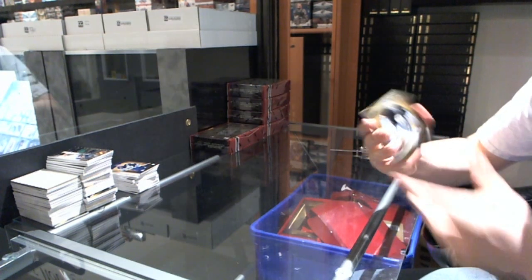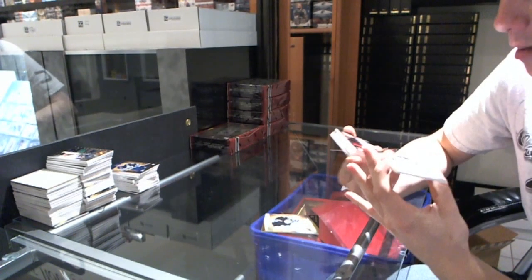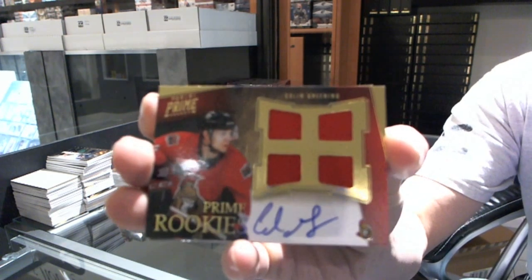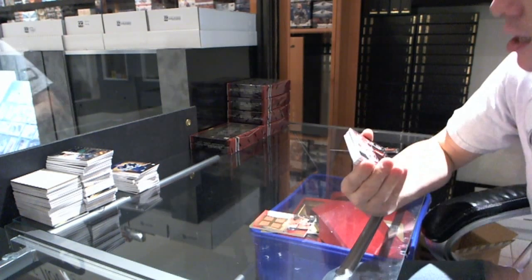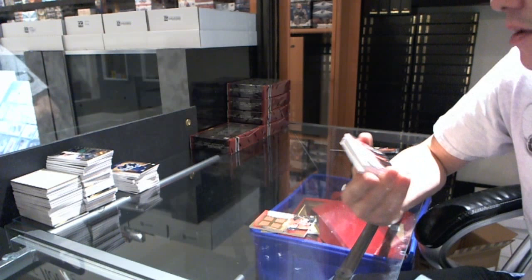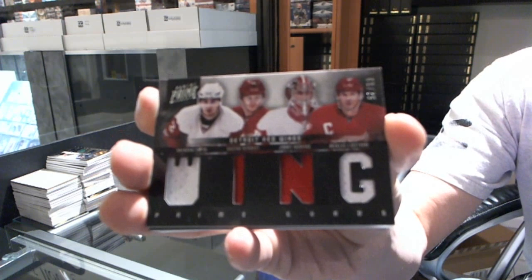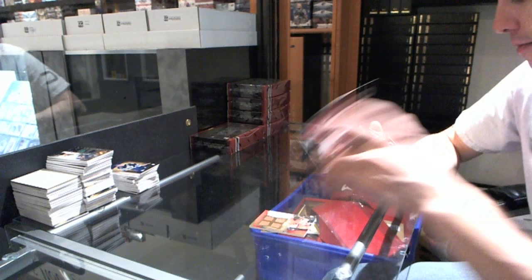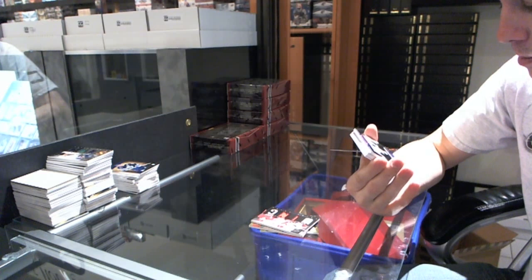All right, base card to 249 for the Pittsburgh Penguins, Marc-Andre Fleury. We've got a quad jersey auto rookie, number to 199. Staying in the province of Ontario for the Ottawa Senators, Colin Greening. We've got a quad jersey, number to 75, for the Detroit Red Wings, Brendan Smith, Gustav Nyquist, Jimmy Howard, and Nicklas Lidstrom. Quad jersey, 75. Filthy.